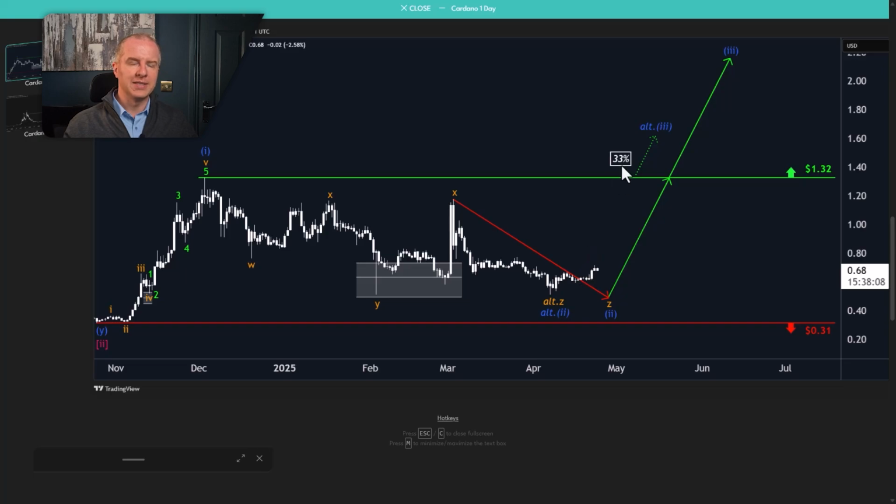But with a probability of 33%, the low is already in. That would need to be further confirmed, especially with a break above the wave 1 high that formed in December at around $1.32. That would be a good confirmation level. So we should be close to the end of that correction, but we don't have enough evidence for a low yet. We'll keep you updated, of course.